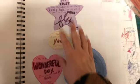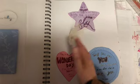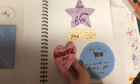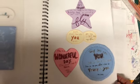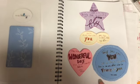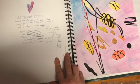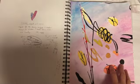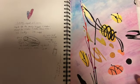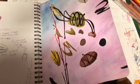Oh, this is inspired by pages in Art Journaling magazine. So these are quotes and some fun lettering ideas. Pretty sure this was inspired by some dancing shadows and sunspots, inspired all of this. And so yeah, and it's their cutouts.